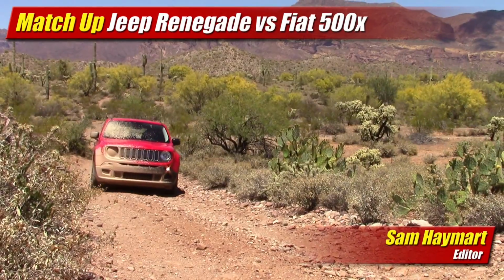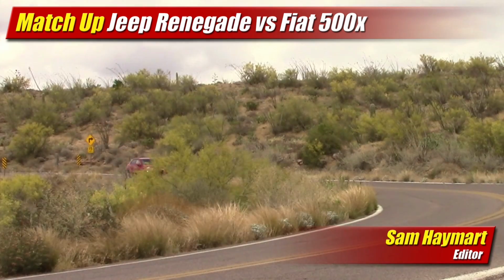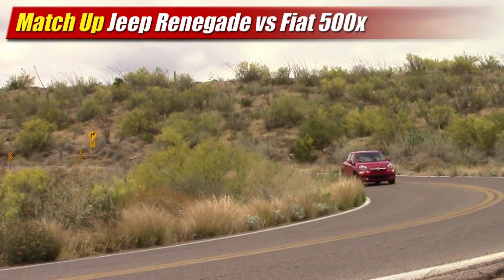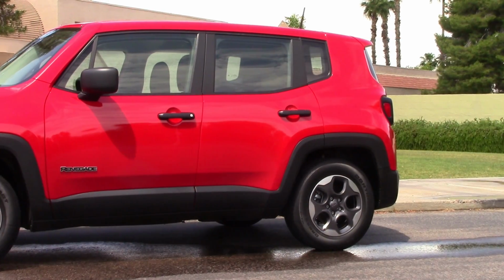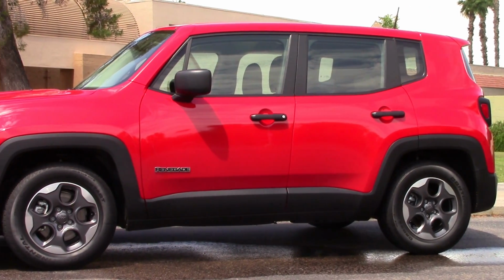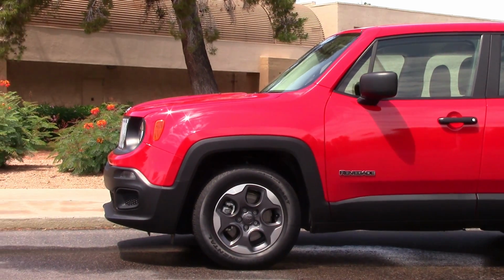You might ask, why compare the new Jeep Renegade and the Fiat 500x compact crossover? After all, they look completely different, bring entirely unique personalities to the table, and aren't at all likely to appeal to the same customer, right? Well, it might surprise some to know that these two compact utilities fall from the very same tree.